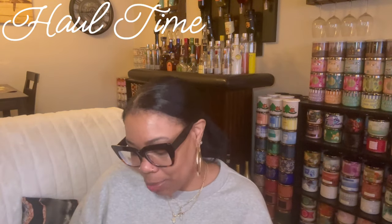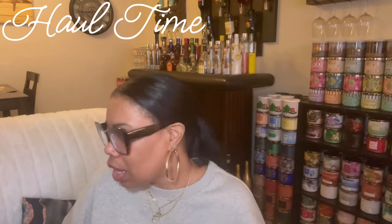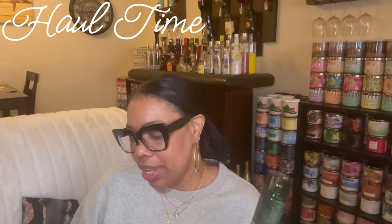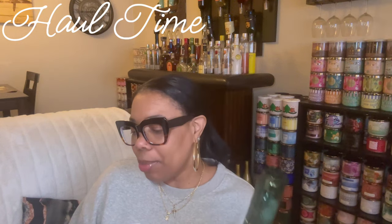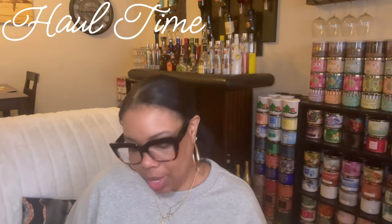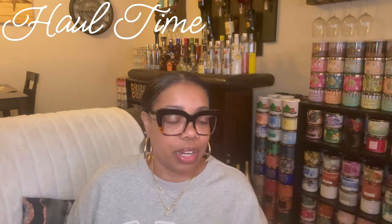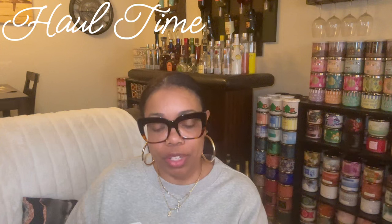Yes. And last but not least, we have Lost in Santal. Fragrance notes in Lost in Santal are warm cardamom, satin sandalwood, and cedar wood. This is supposed to be a dupe for Le Labo Santal 33. I apologize if I'm not saying these names correctly, but your girl has a twang, so it is what it is. All right, this is more of your earthy scent right here.